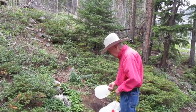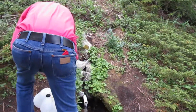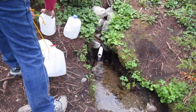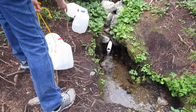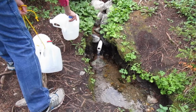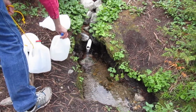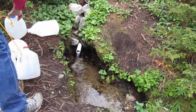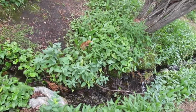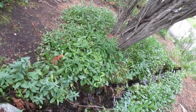Okay, here we are at the spring, and there's a little pipe that comes right out of the side of the mountains with some nice, clear, sparkling mountain water. And while we're here, we're going to go ahead and get some more water for our jugs. And this just goes right on down the hillside and meets up with Rock Creek across the road.